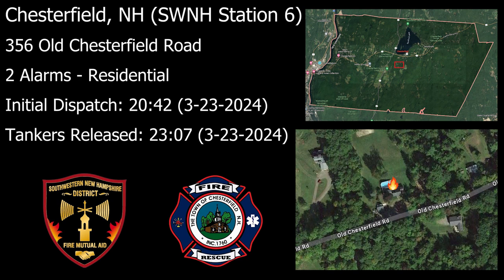29, Engine 1, did you copy that? 4 and 5, 6 Engine 2. 6 Engine 2. Engine unit, power line right in front of me down. 4 and 5, 61. 61. I'm on the scene, fully involved structure fire, power line's down in the road. Give me a second. 61, you're reporting fully involved, wires down. You'd like a second alarm. We've given it to Eversource as a priority one, 2050. 4 and 5, 6 Engine 2 responding.